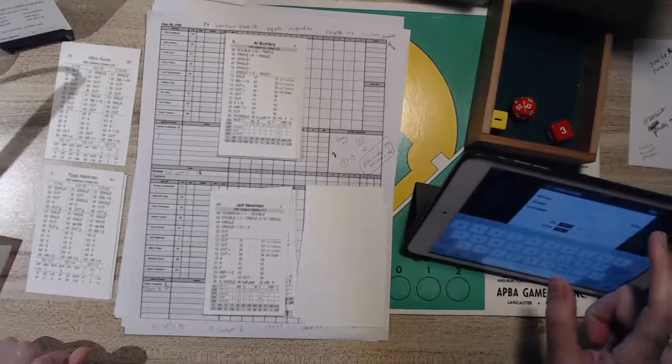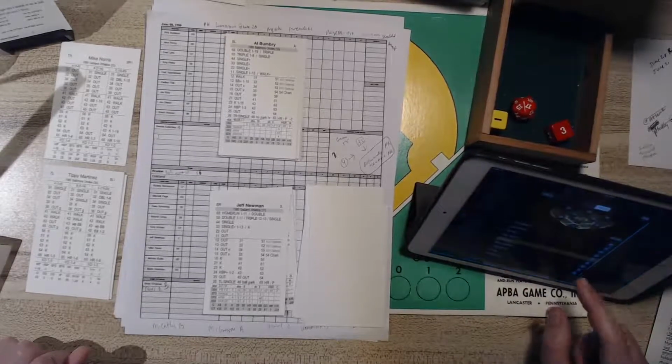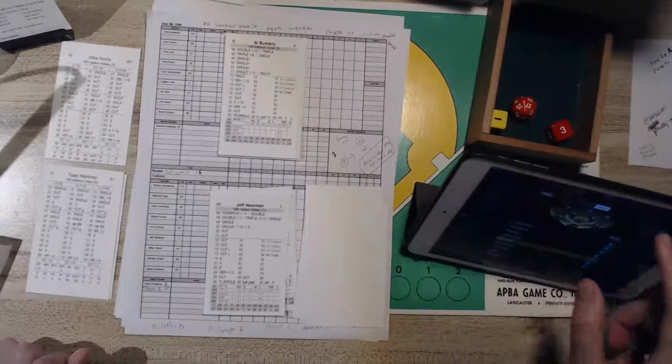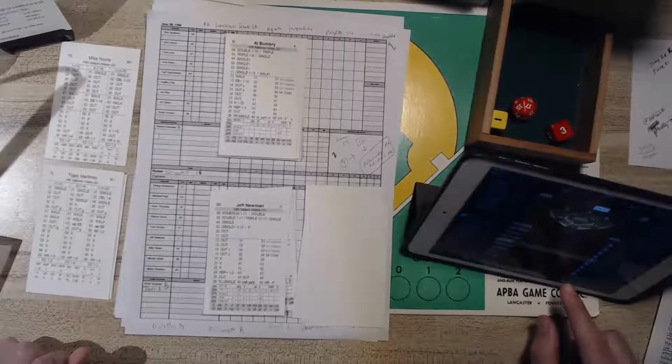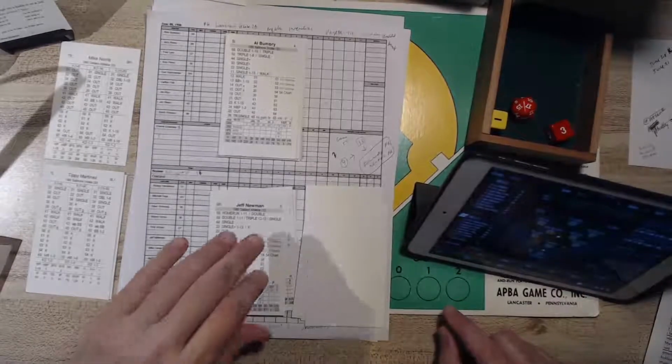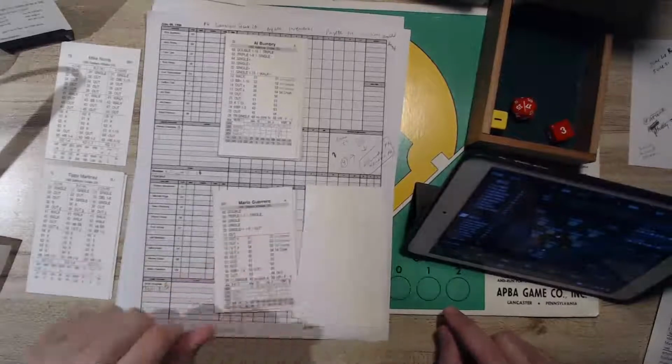Martinez. Done. That's how quickly it gets done here. And he's going to come in to replace Palmer, and he's facing Mario Guerrero.